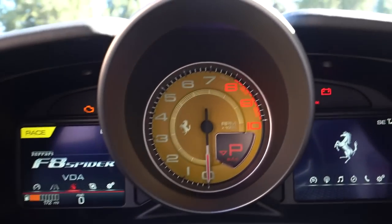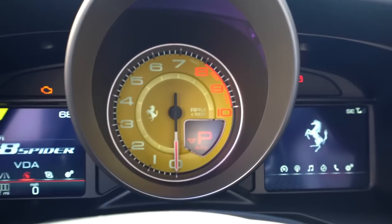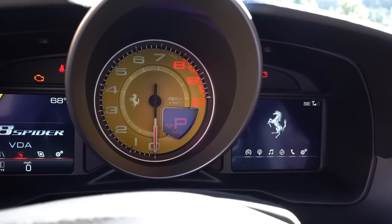But as you can see, we have the 8,000 RPM tachometer. I think I said 8,500 earlier. I guess I've messed up. It's 8,000 RPMs, which is still, for a turbocharged engine, absolutely massive.